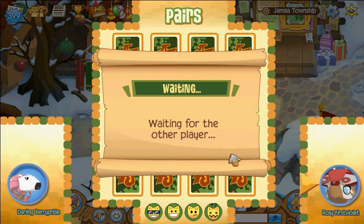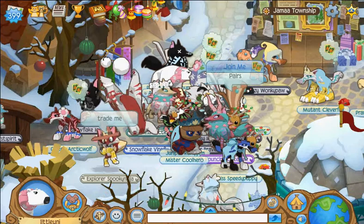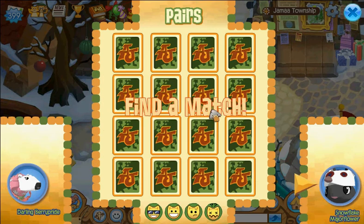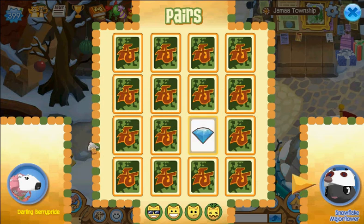Okay. Oh no. Waiting for the other player. Is the other player just gonna kill my Animal Jam? Why do you not want to play pairs with me? I'm pretty sure I just got paired with the same person, but I'm not sure. Can I not play pairs? Like, why? Yes. Okay, you gotta find a match first.